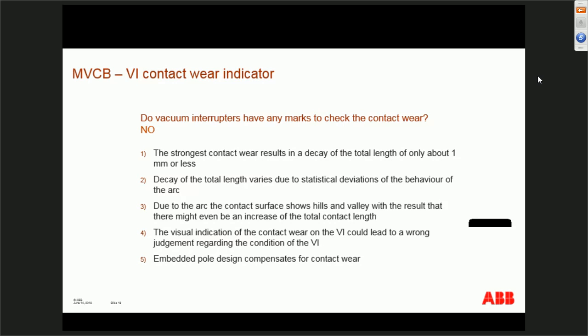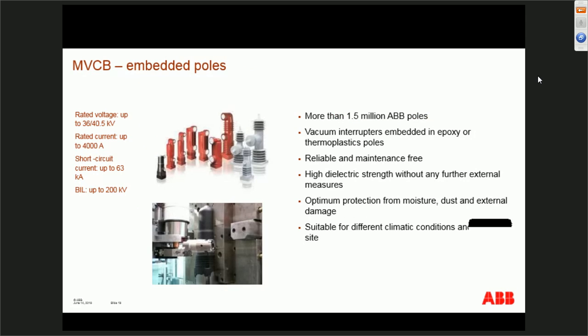Additionally, we do compensate for the 1 millimeter of wear in the design of the pole assembly. And so we'll talk here about pole assemblies. The embedded pole assembly is a very highly reliable product that ABB was the first in the market with, and it has a high dielectric strength. This allows us to also keep the vacuum interrupter enclosed so that you don't get a buildup around the vacuum interrupter, which could lead to voltage tracking due to contamination issues, or even things such as corrosion occurring on the vacuum interrupter, which could then degrade the metals of the vacuum interrupter and cause a vacuum leak over time.